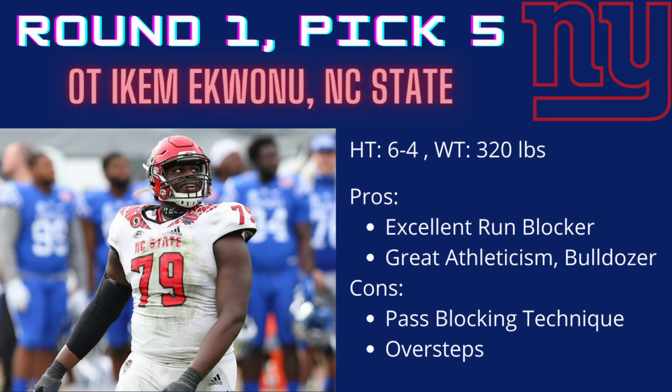Talking about Ekwonu, he's an excellent run blocker. That's kind of how you go with these 3 tackles, right? You got the big 3. Cross is the best pass protector, Ekwonu is the best run blocker, and Neal's kind of like the mix of both of them. What I would say in this mock, Ekwonu and Charles Cross were both available at this pick. I ended up going with Ekwonu because of his flexibility at possibly being able to play the guard position at the NFL level. That's something the Giants could need down the line, could be beneficial. So that's why I edged it to Ekwonu. I actually like Charles Cross better as a pure tackle, but I think Ekwonu gives you the flexibility.